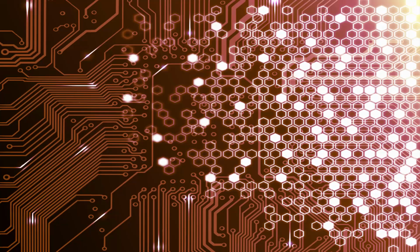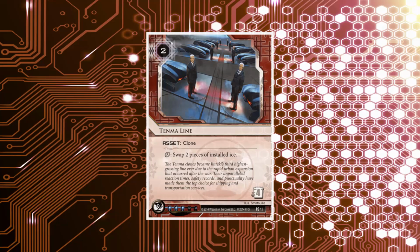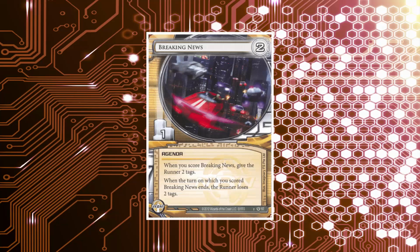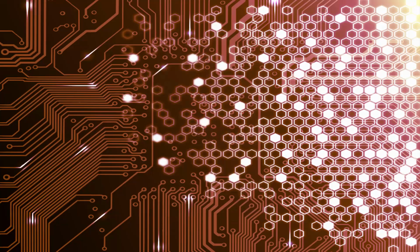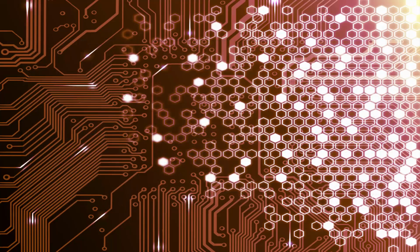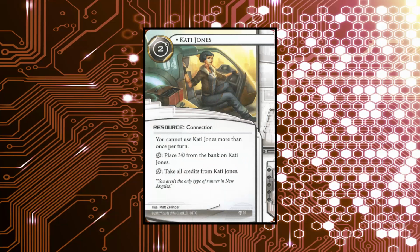Currently, there are a few corp cars that do feature hoppers, like the clone taxi drivers and the fast-responding corporate troubleshooters, and high-speed chases. There's also a few exterior city traffic shots that are cool. And on the runner side, we have a few cars as well. Perhaps the most notable hopper pilot so far is Katie Jones. She has a few cards where her and her cargo hopper are featured.